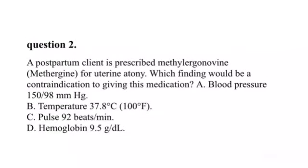Question 2. A postpartum client is prescribed methylergonovine, Methergine, for uterine atony. Which finding would be a contraindication to giving this medication? A. Blood pressure 150/98 mmHg. B. Temperature 37.8 degrees Celsius, 100 degrees Fahrenheit. C. Pulse 92 beats/min. D. Hemoglobin 9.5 g/dL.